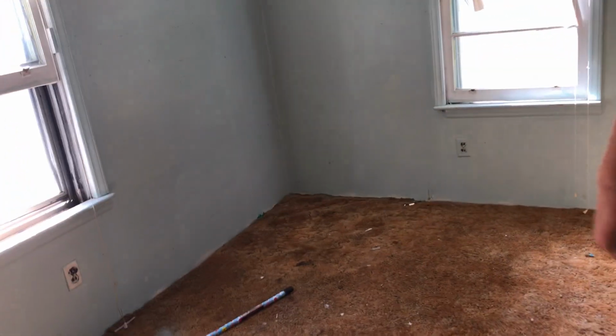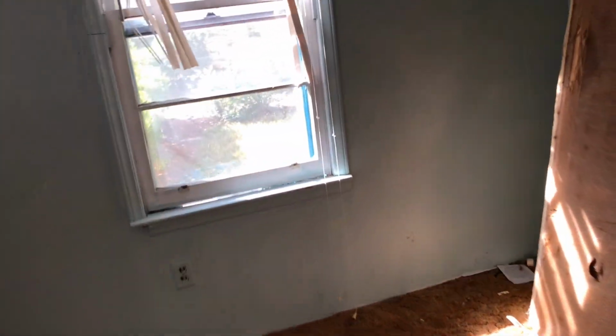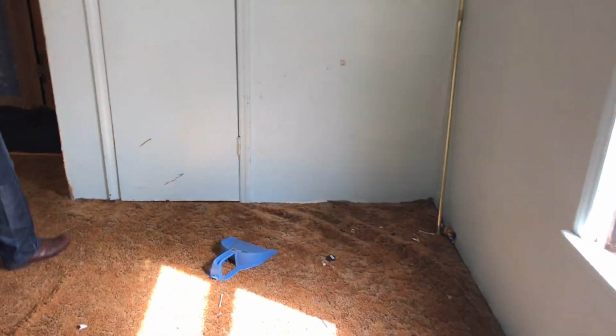Was this the master bedroom? It seems to be. It may have been at one point. He said that after the addition was built, that far back bedroom is where his mom and dad stayed. All right.